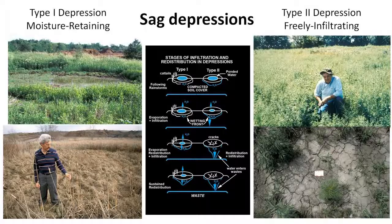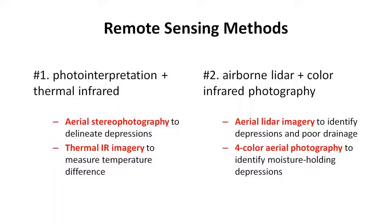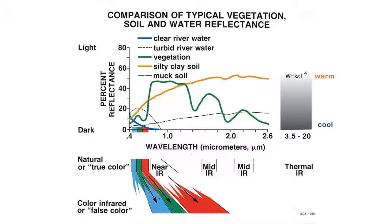But if you do find a depression, how do you know whether it's retaining moisture and keeping it near the surface where the water can be evaporated, or it's allowing water to infiltrate through the cover and mix with the waste? Well, this is where remote sensing can help. There's two methods I want to talk about, using photointerpretation and thermal infrared imagery to classify landfill depressions, or aerial photography and color infrared photography.